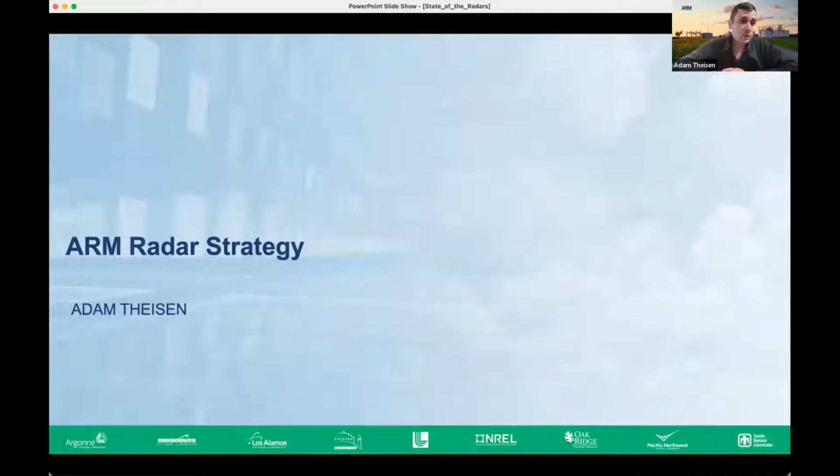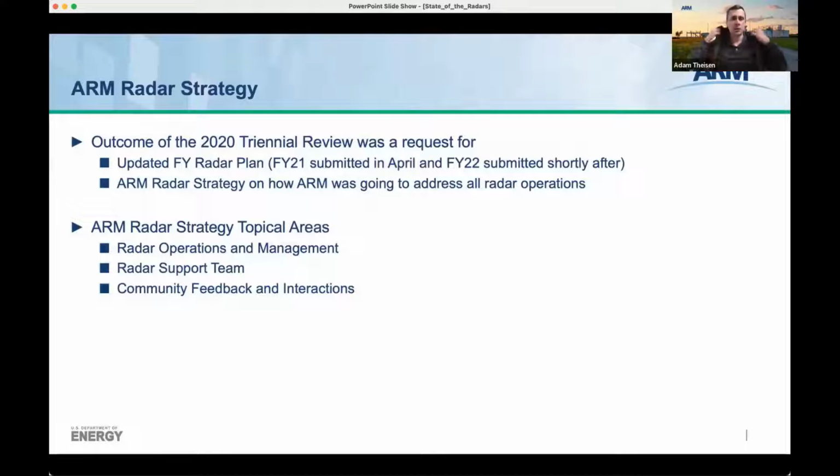The last topic for today is the ARM radar strategy. As I noted earlier, an outcome of the 2020 triennial review was a request for an updated radar plan. So we did that, and we're going to be doing that in a more timely manner going forward. And on ARM radar strategy and how we're going to address all radar operations, this strategy was really broken down into three topical areas: radar operations and management, radar support team, and community feedback.